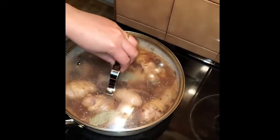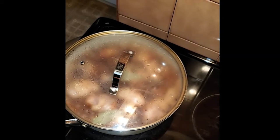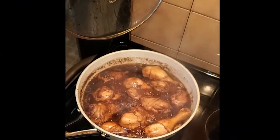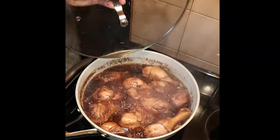Next, after the first boil, I'm going to cover the pan. And we'll let it simmer for 30 minutes. After 30 minutes, you can open the lid. As you can see, the meat had blended with the soy sauce.